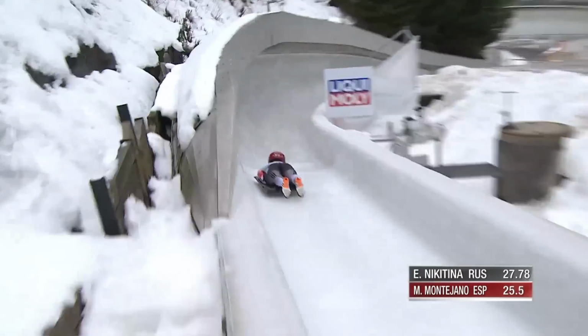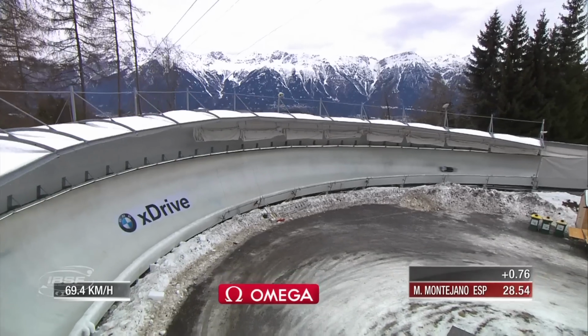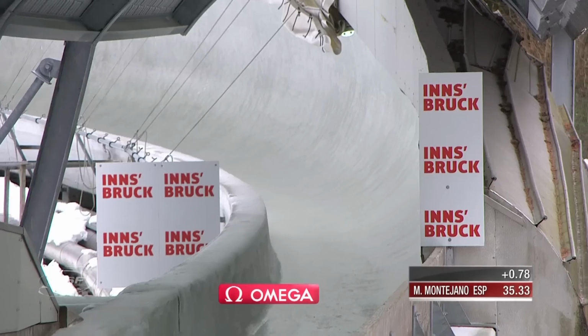Well, she was not entirely hopeful of her chances of making the second heat. 23 athletes, only the fastest 20 go through, so she's going to be in the group that are looking to see what some of their close rivals can do.